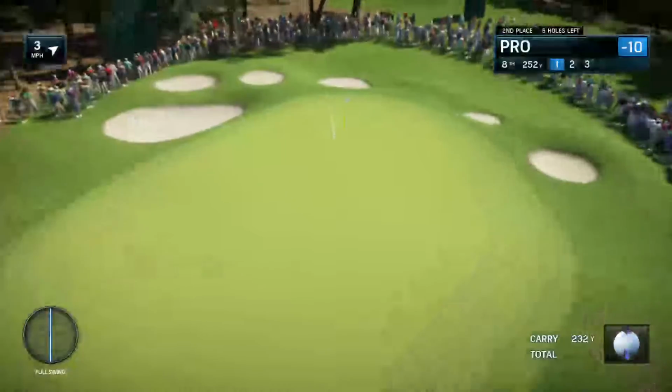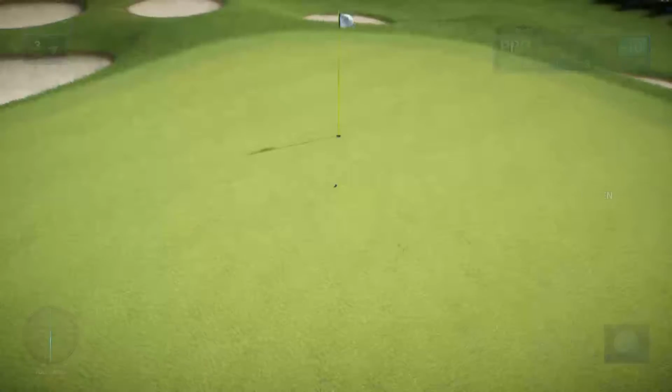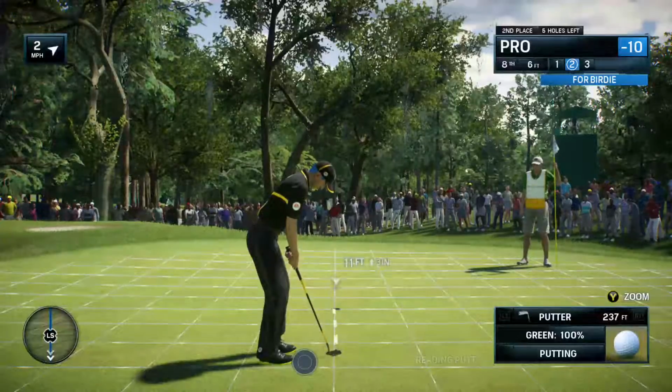Another good swing, and it looks like, Frank, another really good shot. Stuffed it in there really close, and now just a tap in. Shouldn't be a problem here, but not a formality either.